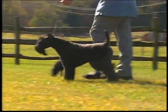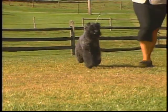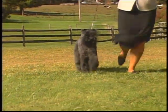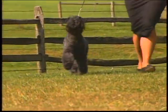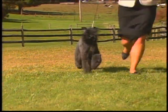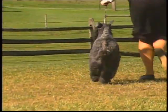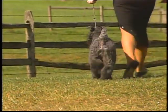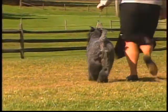Coming toward you, the forelegs are carried straight forward, turning neither in nor out. As speed increases, there will be some convergence toward the center line of travel. And going away, the hind legs should follow in a straight line behind the forelegs. Again, with some convergence at faster speeds.